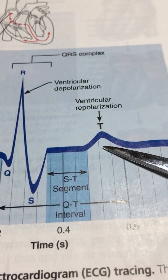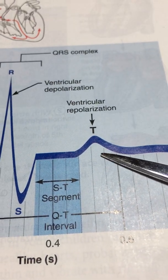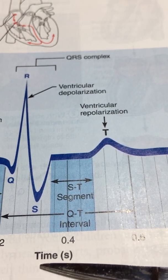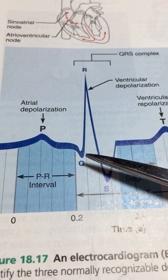And then we have this thing over here called the T wave. The T wave is ventricular repolarization. It happens just after the depolarization event. Okay, so it repolarizes and gets ready to do it again in the next sequence out there.